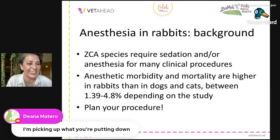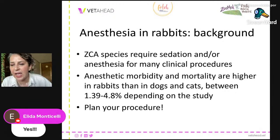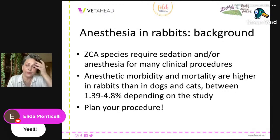I'm picking up what you're putting down. Hey, Diana. It's Diana, right? Oh, my God. Good speed, Sarah. Alita, yes. Alita is the name of the person that cuts my hair. By the way, I need a new haircut.